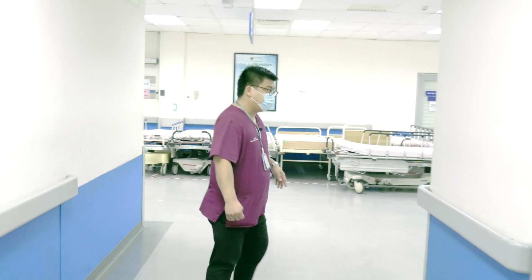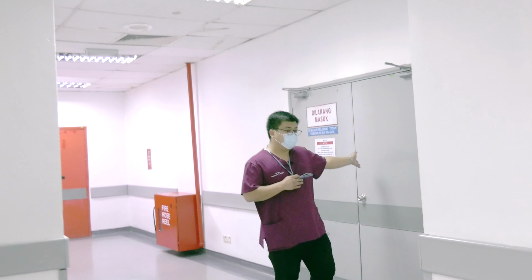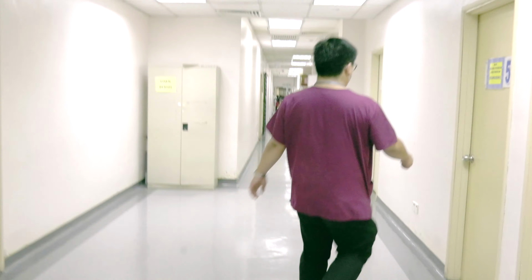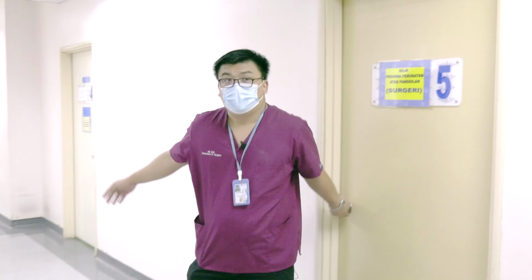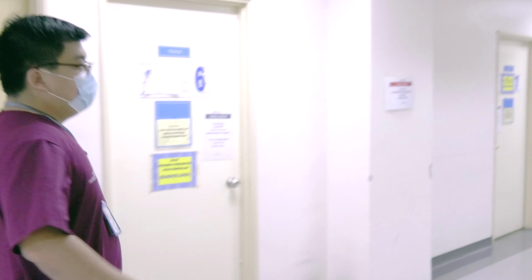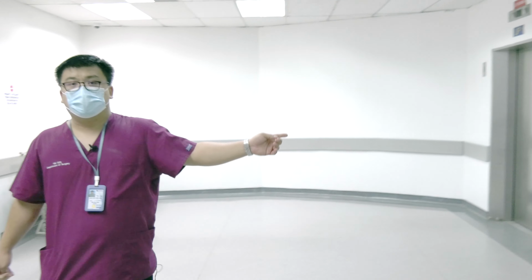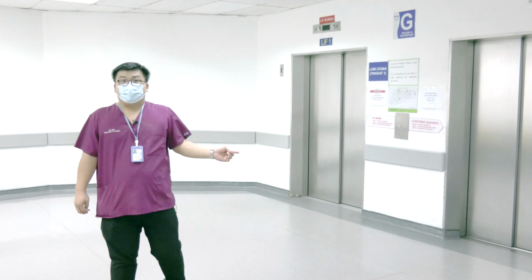So next, I will bring you all to our on-call room, which is behind the emergency department. Come. This is the door going through. After we go through this door, it will be our on-call rooms for the first call MO. This is our surgical MO on-call room. This is the cupboard to take your clean linen. Each time after you are on call, please collect your dirty linen and put it over this side. This is the lift that will lead us to the Menara Selatan and Menara Timur. So next, we will bring you to the Menara Selatan KWKK as well as Menara Timur.